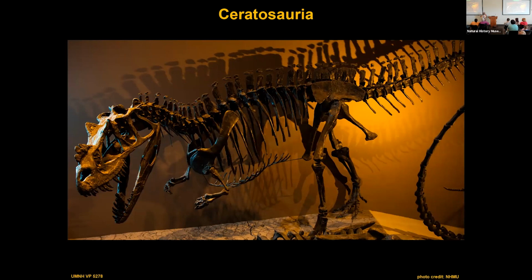This is my favorite mount in our exhibits. Now, you can have a different opinion, and you're right too. But this one's so cool because if you look at Ceratosaurus and then you turn across the walkway and look at Allosaurus, you will notice they're so different. Ceratosaurus is such a unique and cool looking dinosaur. It's really one of the highlights that we have.